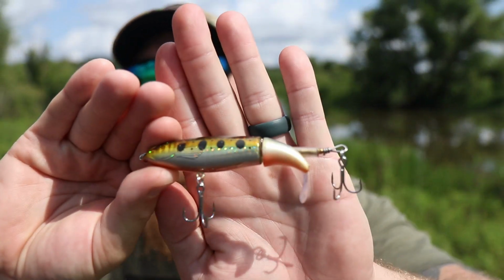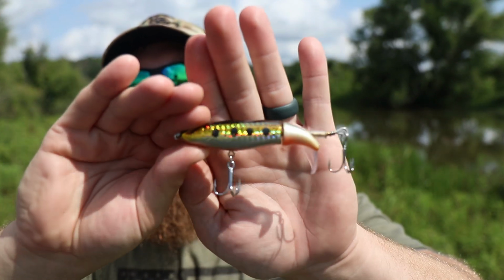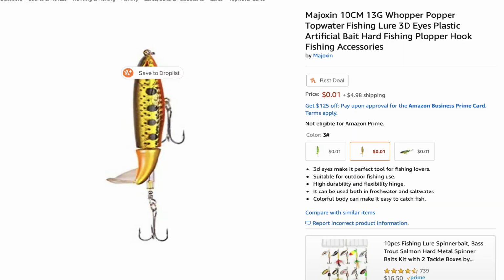using in today's video. We've got a whopper plopper style lure. That's right, boys. Unbelievable. Let's see what the label is, because it's probably crazy. Majoxin, 10 centimeter, 13 gram, whopper plopper, top water fishing lure, 3D eyes, plastic artificial bait, hard fishing, plopper, hook, fishing accessories. I mean, I get it. They're trying to squeeze a bunch of keywords in there. That way it's discoverable on Amazon, but holy moly.